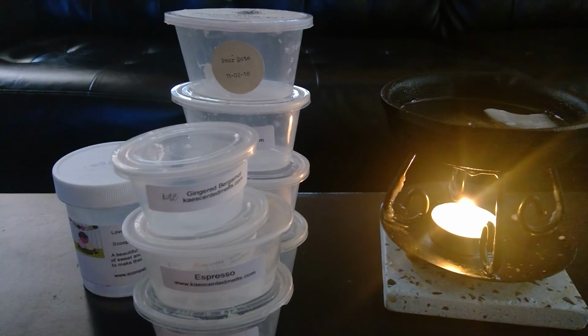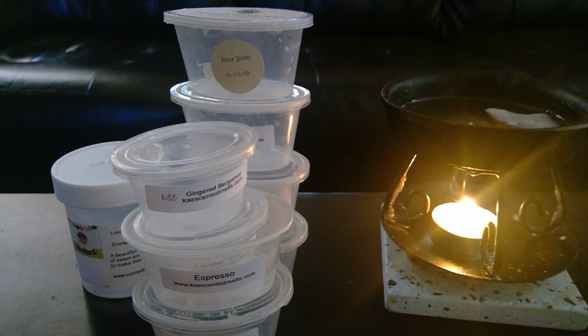I love this. And actually, I have the last piece of it going right here in this tea light warmer. It's so strong and good. I cut it into thirds, and I had a third going in my centerpiece warmer in my kitchen and then a third going in my Glade warmer, both in my kitchen on separate ends of the kitchen, and just such a beautiful, beautiful scent.